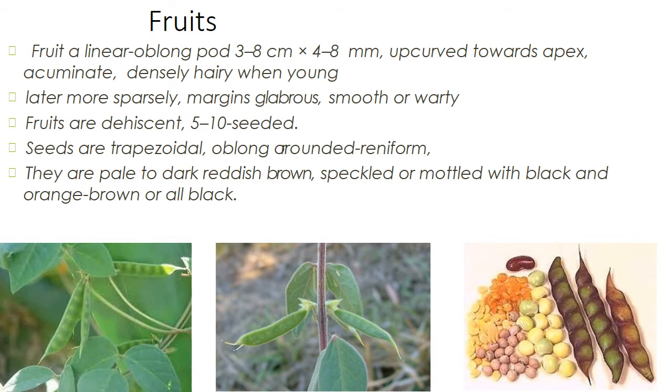The fruits are linear oblong pods, 3 to 8 cm by 4 to 8 mm, upcurved towards the apex, acuminate, densely hairy when young, later more sparsely, margins glabrous, smooth or warty. Fruits are dehiscent, 5 to 10 seeded. Seeds are trapezoidal, oblong, rounded, reniform. They are pale to dark reddish brown, speckled or mottled with black and orange brown, or all black.